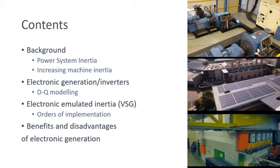So in this presentation, I'm going to provide a bit of background about power system inertia. Not so much how it's useful, but what it is and how we can think about it when we look at a power system from a very brief modeling point of view. We're then going to look at how we can synthetically increase the inertia of a machine, in particular a synchronous machine, and an experiment we used at VITS.